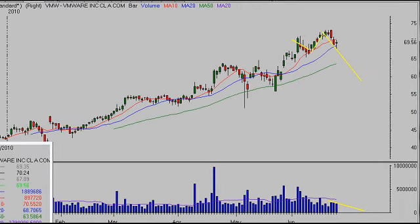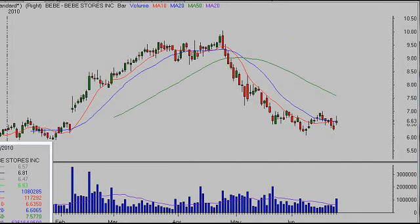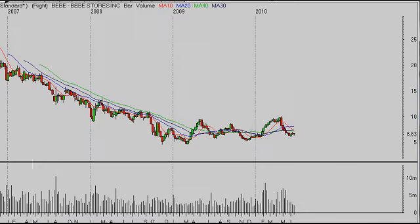Could I take a look at BEBE? And I will look at BEBE, and this will be the last one we look at. BB Stores, or however you pronounce this one. On the weekly time frame, it's been trying to break past that $10 range, but it gets rejected up there and then drifts back down towards $5 a share. And here we are down at $6.